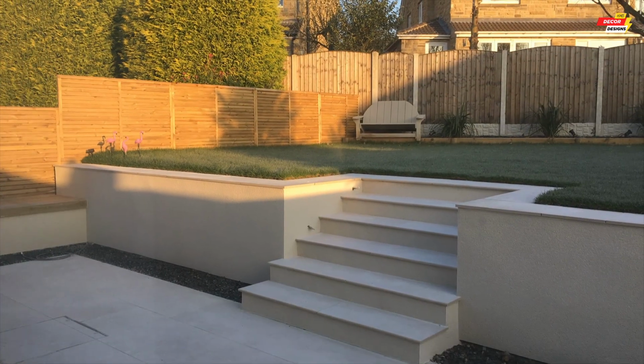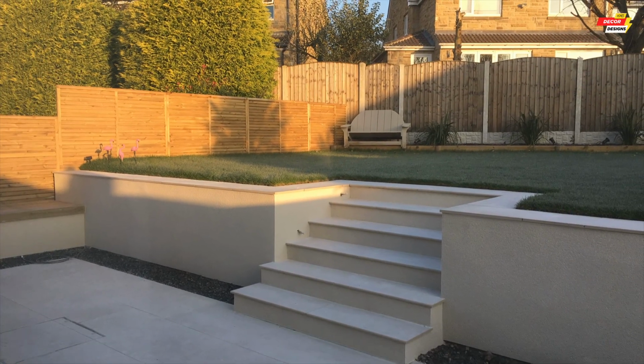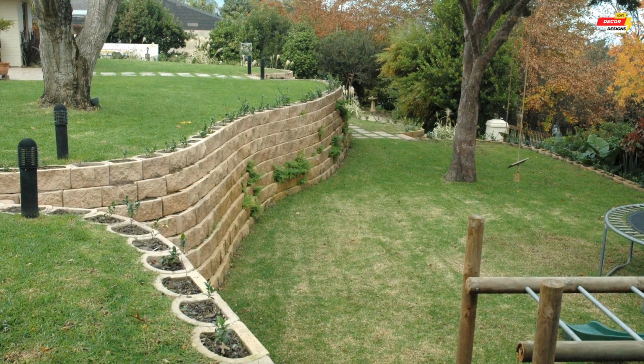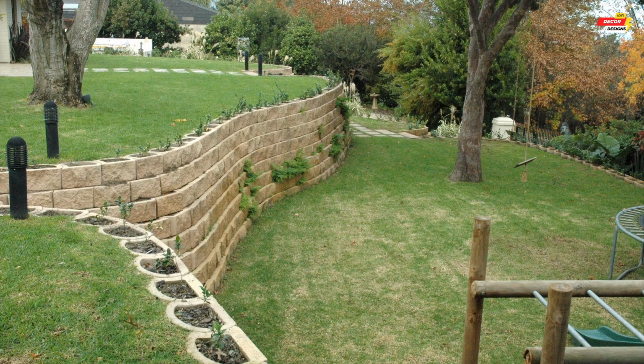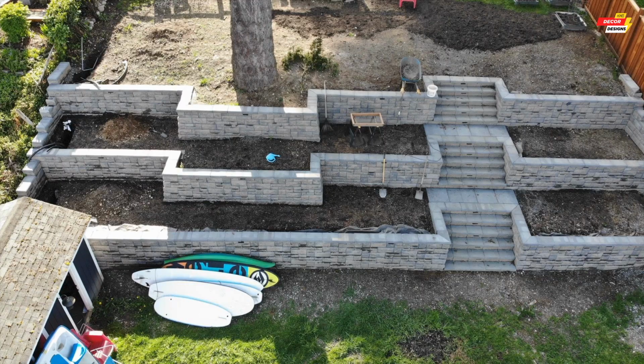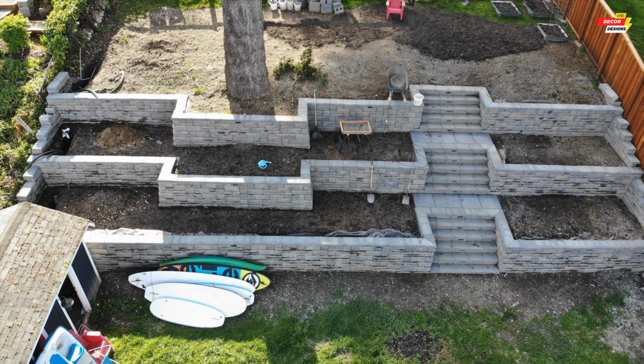Fourth, gabion baskets. These wire cages filled with rocks or other natural materials offer a unique industrial chic look. They are very permeable, allowing for excellent drainage, and can be a sustainable option using locally sourced stone.